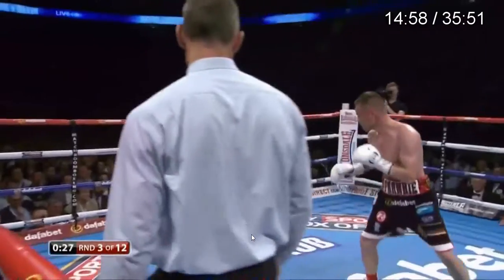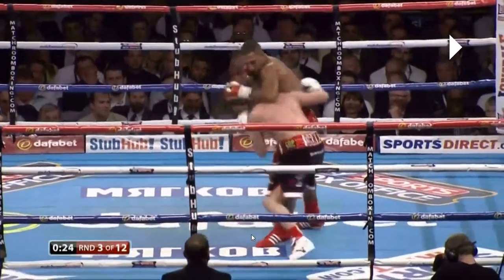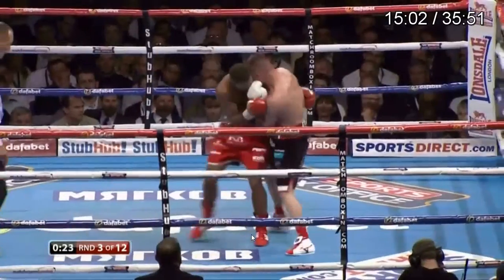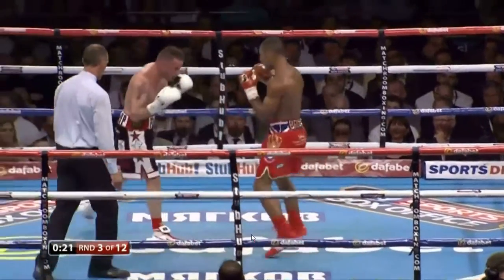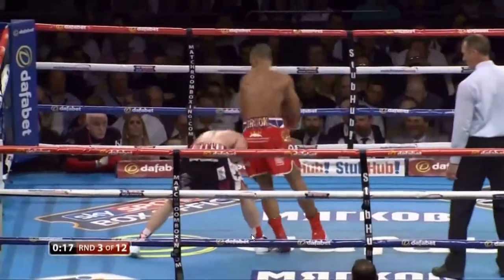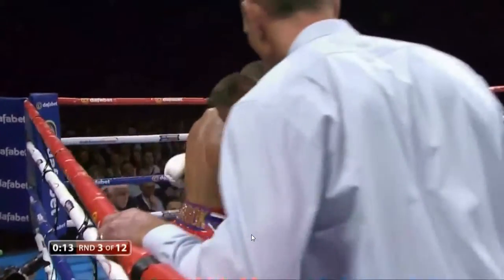See, there you go. At least have some head movement, right? A little bit of head movement, a little bit of hand movement, and throw a punch. Again, they wrap up a little bit, and Kell Brook pulls an Errol Spence and catches him on the way out. And that's exactly what Errol Spence is going to be doing all night. His foot kind of gets tangled when they go for lead foot dominance right there.